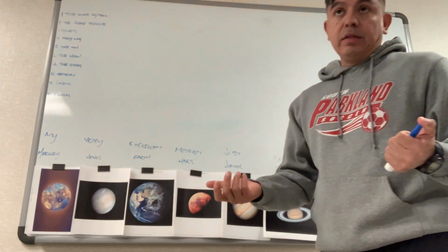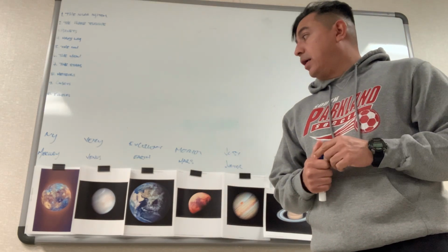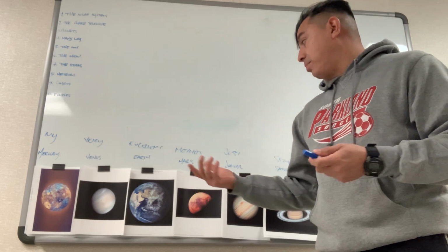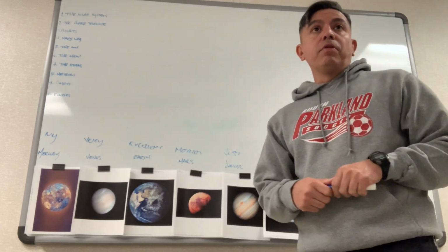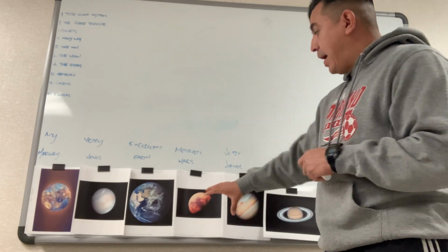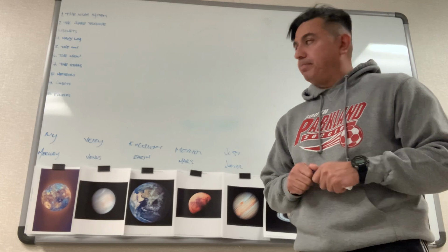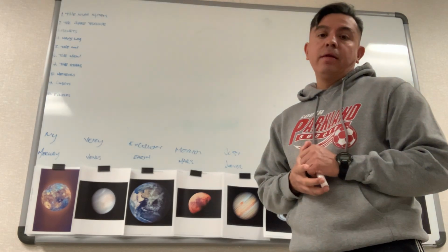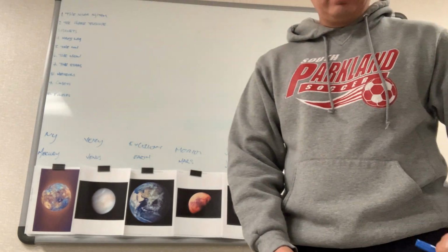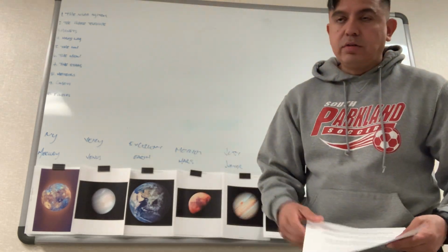If you look up in the nighttime on the night sky, you can see some of the planets, especially Mars. If you look up into the sky, you can see a star, and it has like a reddish color. That's Mars. So I would recommend to take a look at some of these apps that you're able to look at the stars.